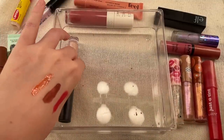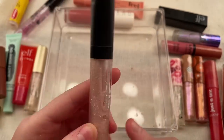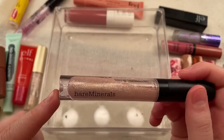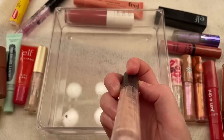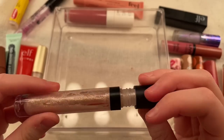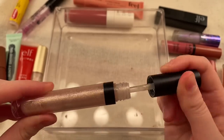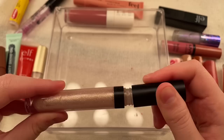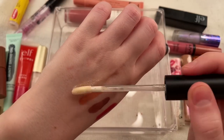Okay, and then lastly, my mom got this for me. Maybe for my birthday or Christmas. And it's a Bare Minerals plumping gloss with glitter. I just remember, it does not really plump that well. There's not much of a plumping effect, so it's more just a glittery gloss.